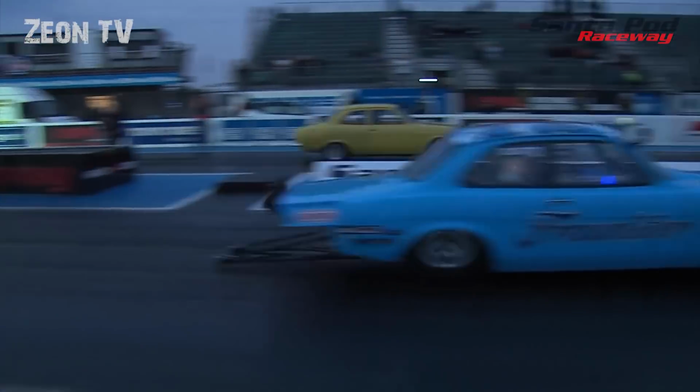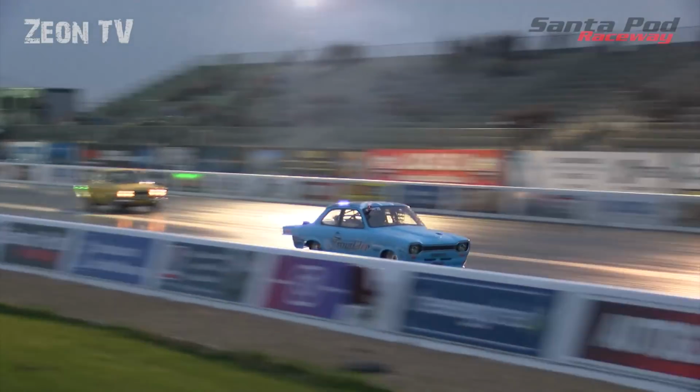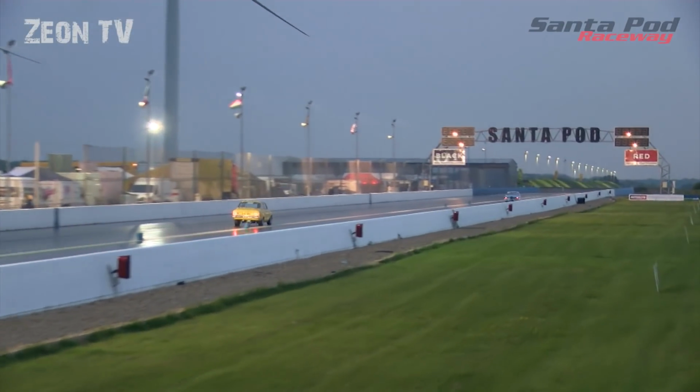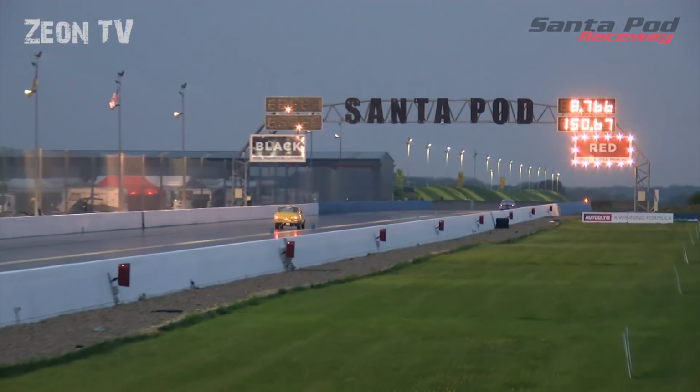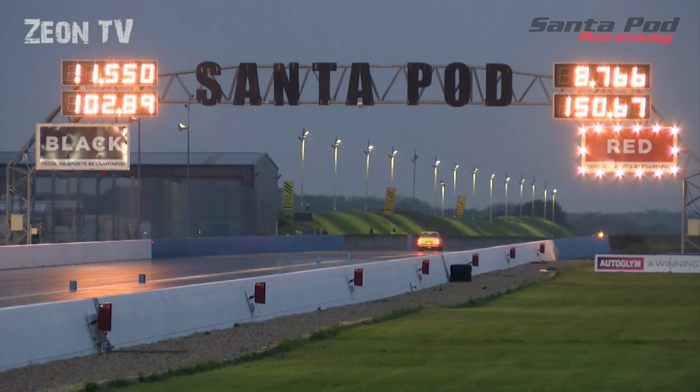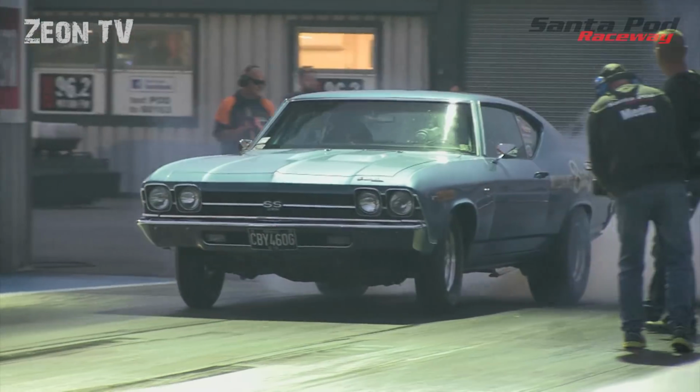Well, Darren with problems off the start line. These two have outlasted the 32-car field to get down to this race. And it will be Kev Jenkins with an 876 at 150 miles an hour, doing it in style.